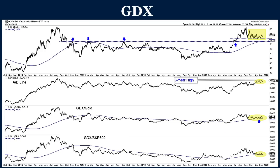Now, let's look at the stocks, because the stocks have obviously been stronger than the metals, and that's exactly what we want to see, especially at this point in time, while the sector is correcting and while the stocks are getting ready for a potential huge breakout in 2020. So this is GDX with several other things I'm looking at in the chart. The most important are the top two. Obviously, the chart of GDX and then the advanced decline line. I've talked about the advanced decline line in other videos, but first, back to price.